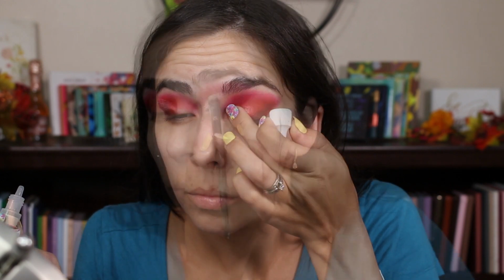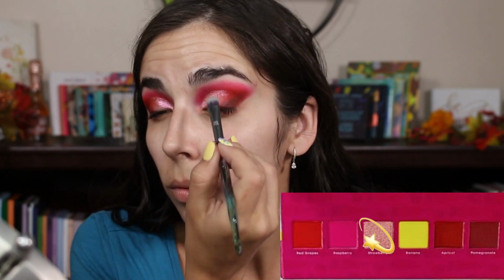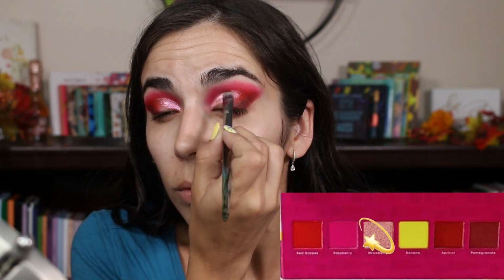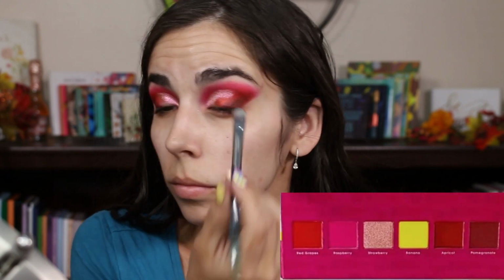Anyway, once my eyes have some glitter glue on it, I'm going on with the shimmer and I'm taking Strawberry. Look at this. It is such a pretty, I don't know if it's a multi-chrome or duochrome, but it shifts from like a beige to a pink. I can't even describe it, but the shift is absolutely beautiful. It's definitely more of a transparent kind of iridescent shadow, but you can build it up as you see me do here. And then after that, I took the red shimmer and I'm packing that on.